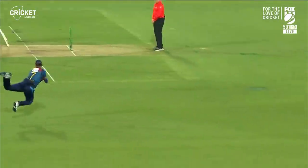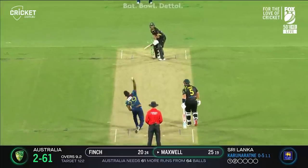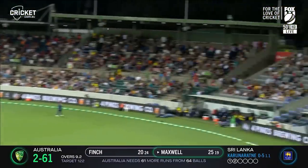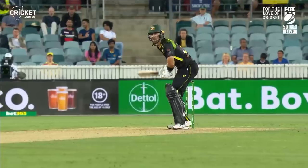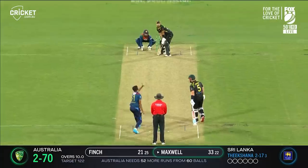Oh! What an effort that was. It was Sharnika, who is a gun in the field. Punch up with 35 now between these two. Oh, that is some shot by Maxwell. He might have got off the front foot. He's put it over the fence again.